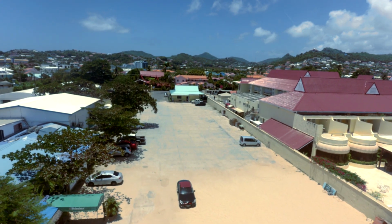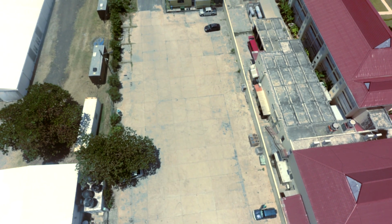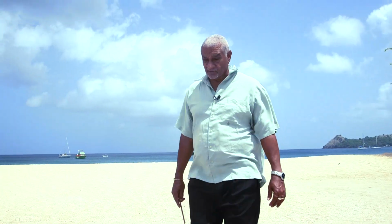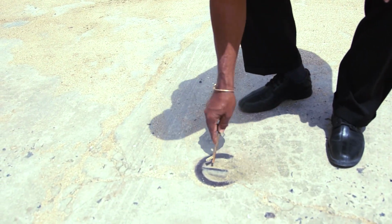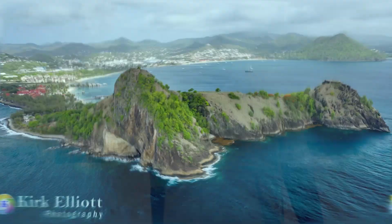Now, of course, on the ramp here, we have some O-rings that were used by the seaplanes in the event that it had gotten too windy. Okay, now I'm going to show you one of the O-rings that they use for strapping down the seaplanes. It is right here. Okay, that's one of them. There's several of them all the way up.